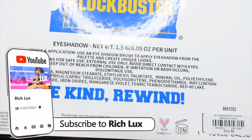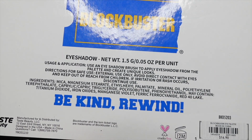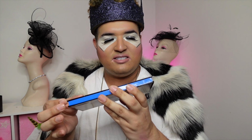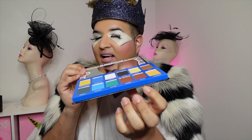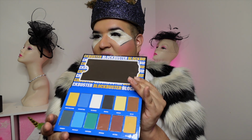And if you wanna pause the video, you can. I'm just gonna put some of the ingredients up there that you can see, like mica, magnesium, stuff like that. And it is cruelty free. It has a shelf life of 12 months, but it feels just like a Blockbuster movie. It has a lot of weight to it and it's super heavy. I don't know if it's because of the mirror or because of the base. I think it's probably the base that makes it so heavy, and then the mirror up here just says Blockbuster over and over.